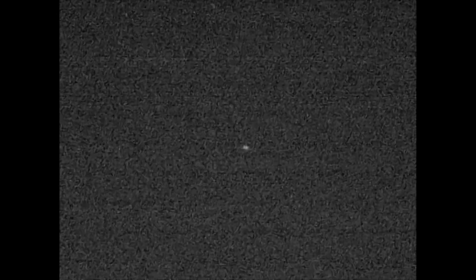I lost track of it there, but it goes beyond the field of view there in the camera. I mean, I went back and looked at it again, and it was just zipping right along. So I lost track of it there, that's on me. But that's the object I was trying to get set up for.